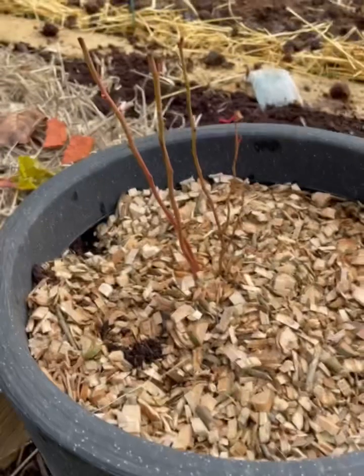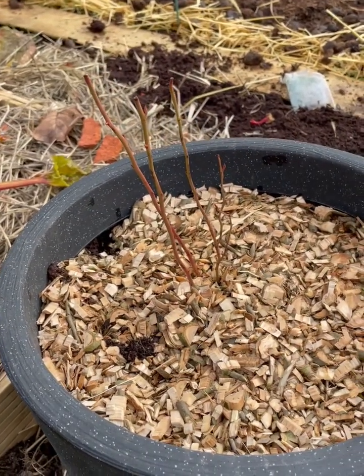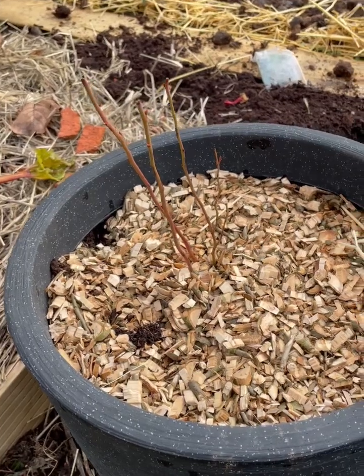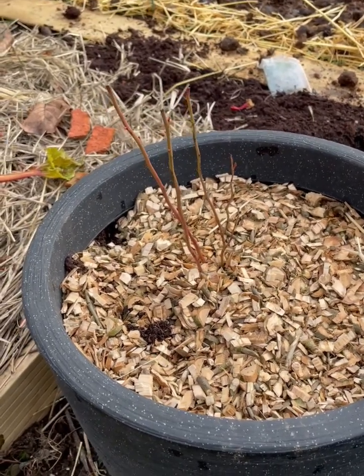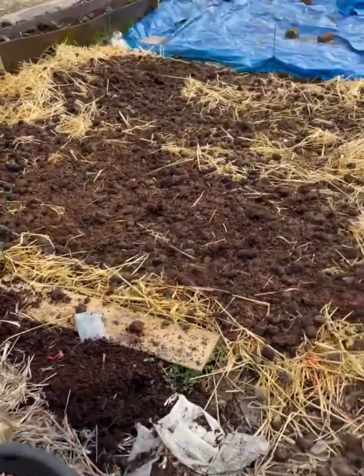What have we got next? Let's have a look. We've got blueberries. I think they're just regular blueberries. That was just a little cutting of a plant that I got from a customer. So we'll see whether that does anything this year.